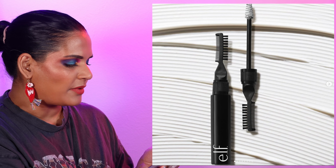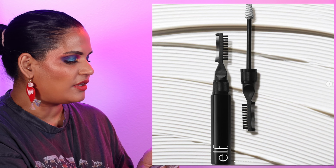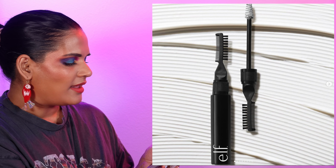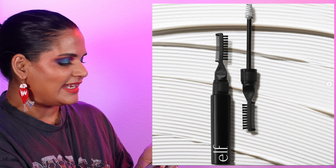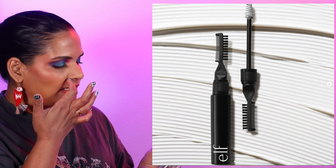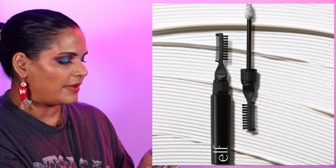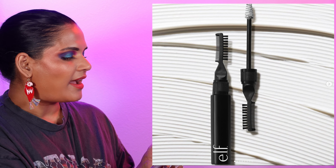This is a clear drying brow gel with e.l.f.'s strongest hold yet. Perfect for creating the look of laminated brows. Lightweight feel without any stiffness. Dual end 3-in-1 applicator. So this looks very interesting. I love the brows that they did for the campaign. Looks really cool.